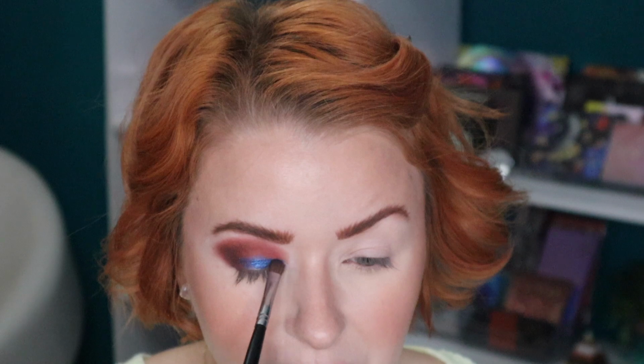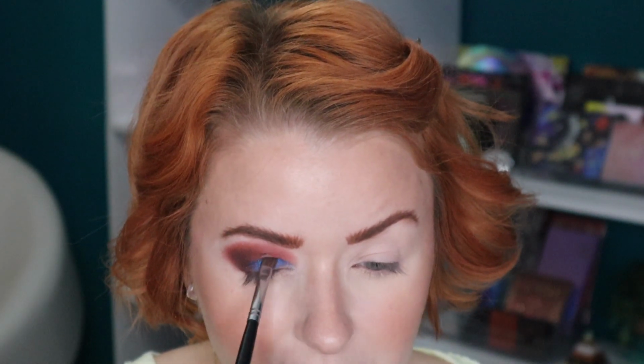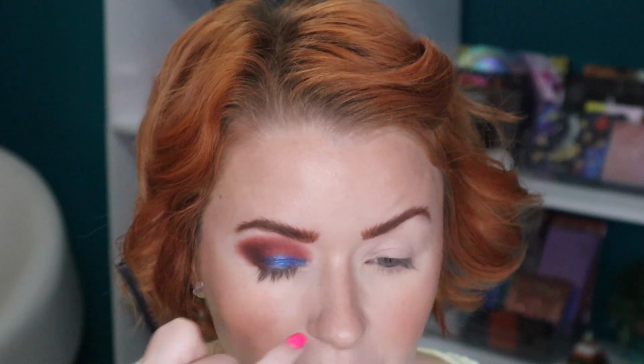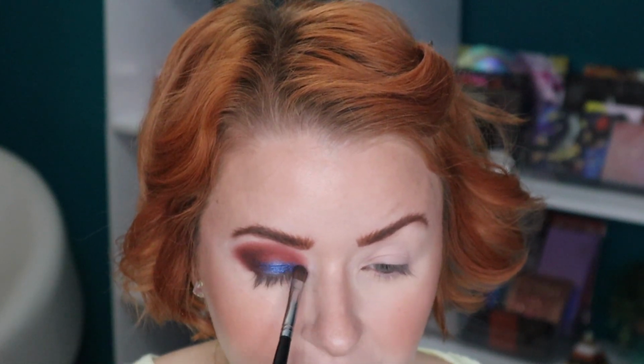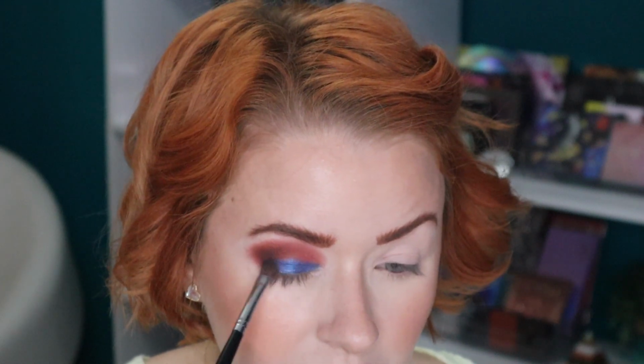I see Millie from Bad to the Brow. She does her multi and duochromes like this. Like she'll do one shade down here and then she'll place the other shade on top of it. So that's kind of what I want to do with these two shades.